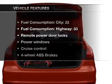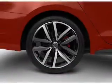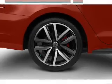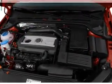And with these notable features, you won't want to miss out on the opportunity to own this amazing ride. Power door locks, power windows, power steering, cruise control, power mirrors, an AM/FM stereo with a CD player.